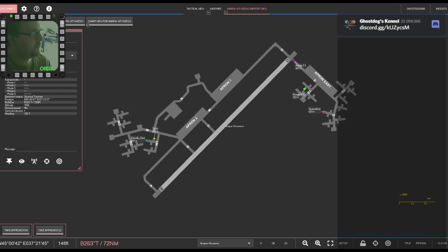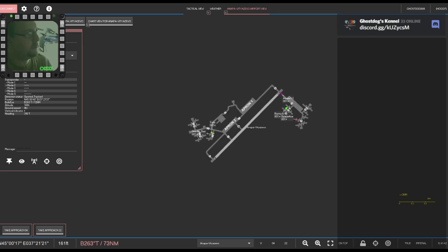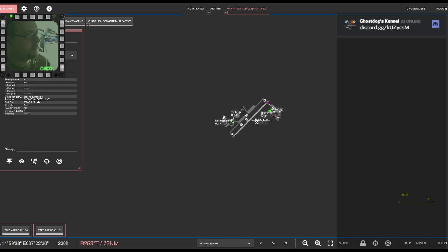Traffic, Orca 1 holding short of runway 04. Last station, I do not manage Novo traffic. Just make your announcements in the clear. I'm only working in Anapa today.